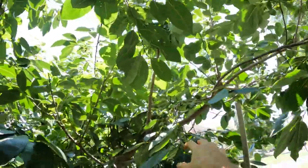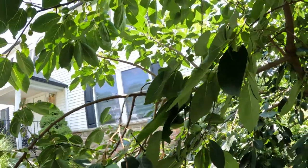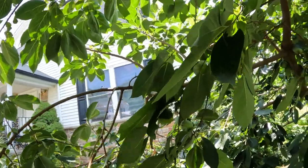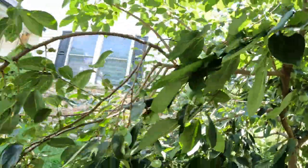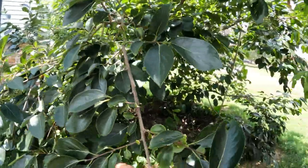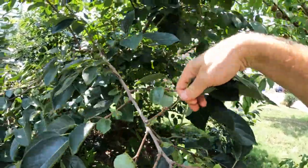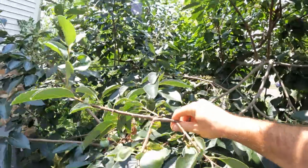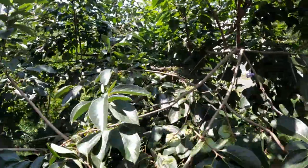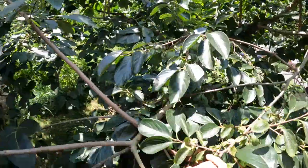Last year, it finally put out a decent crop. I think we got about 30 of these smaller American-sized persimmons that this tree will produce. They're of really good quality, actually. Not my favorite in the yard, but they are very, very good, especially when perfectly ripened. If you can get these to ripen before frost, you know you got something special there.